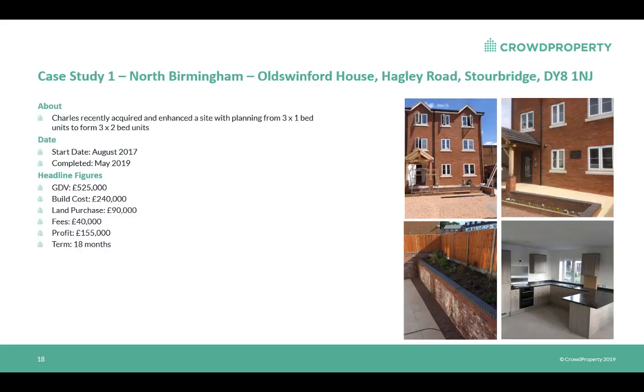Here's a case study to show you. This is one that Charles did. Old Swidford House in Hagley Road, Stourbridge. Charles recently acquired and enhanced this site, taking it from 3 one-bedroom properties at planning up to becoming a 3 two-bedroom project. He started this back in August 2017, completed it in May 2019 with a GDV of £525,000. The build cost £240,000 and land was purchased for £90,000. Paid fees of £40,000, which meant profit came out of this one at £155,000. The term time was 18 months as a project. So that's this particular project.